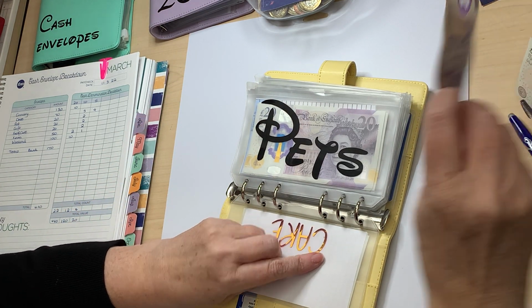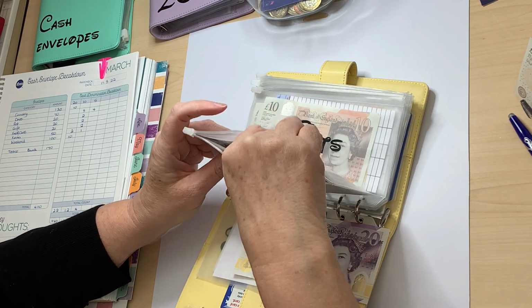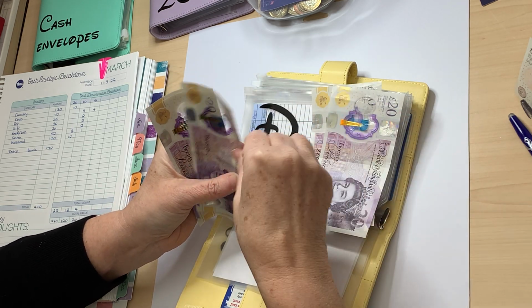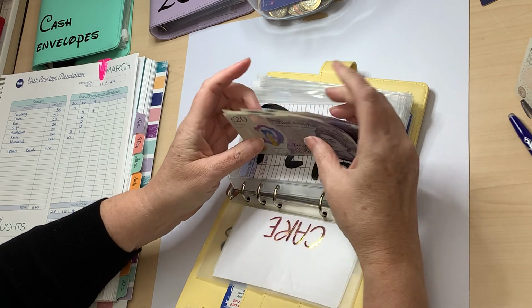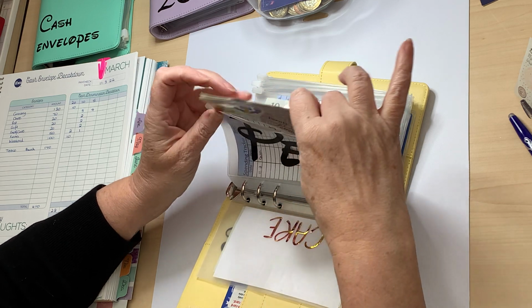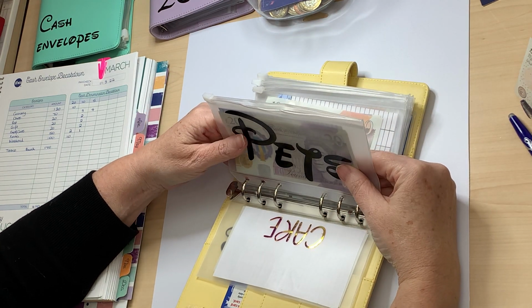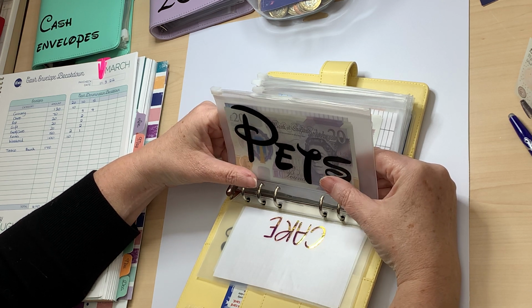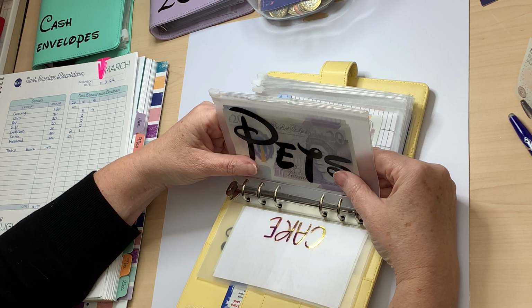Pets is getting 20. So in here we have now 20, 40, 60, 80, 100, £120. Our excess copay that we have to pay for our pet insurance for Brian is 105, so I like to keep at least that in here. And if we have anything to pay for Muffin, also. Brian is groomed once every 6 weeks, so that comes out of this envelope.